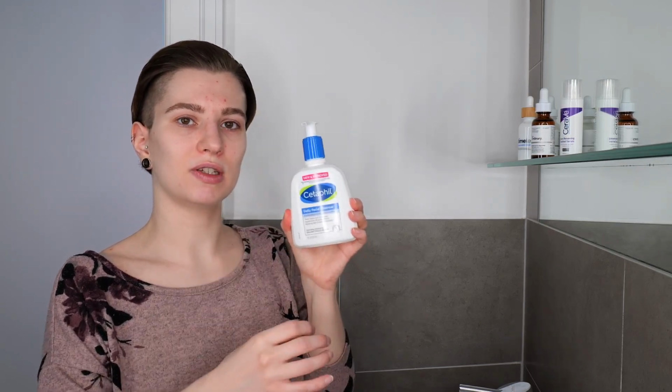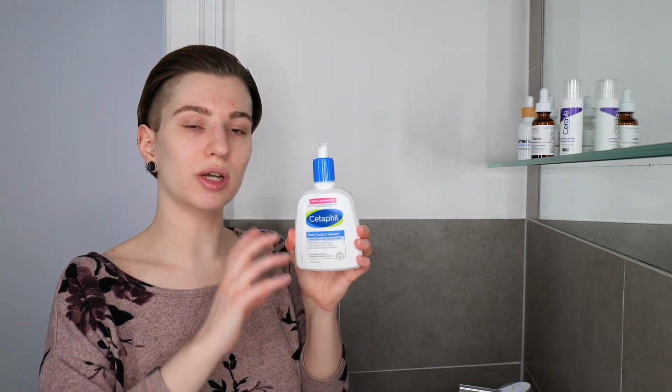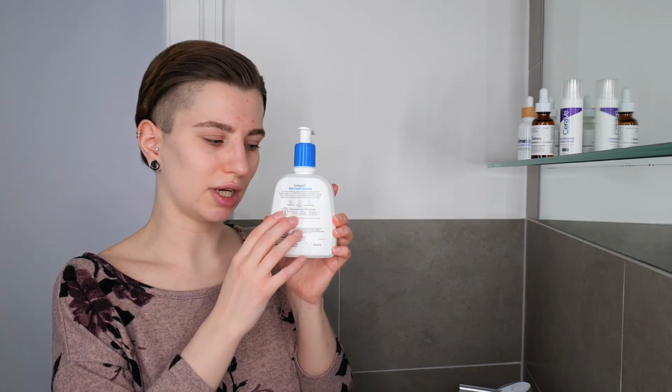If you have a different skin type, if you're using a different cleanser, that's completely fine. Make sure that it's a gentle one, replace it. And read on the back of the packaging on how you should use your cleanser. So in this example, it is advised to apply the cleanser on wet skin. So the first step that I'm going to do is now wetting my face and neck with lukewarm water.